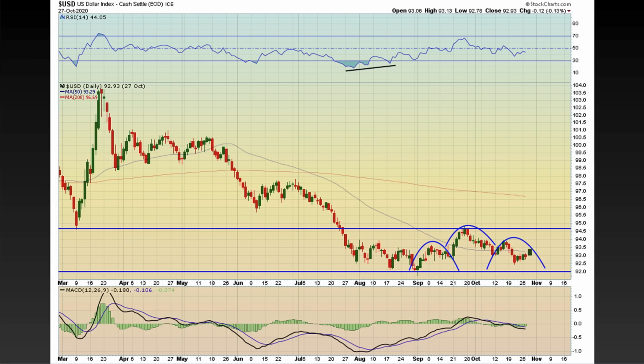Let's look at the US dollar. The US dollar chart didn't update, so I just drew in a green box as to what it would look like because I just looked at the prices. So I still have the head and shoulders pattern right here. It's very early for this, and we're starting to see it move. It could very well break.